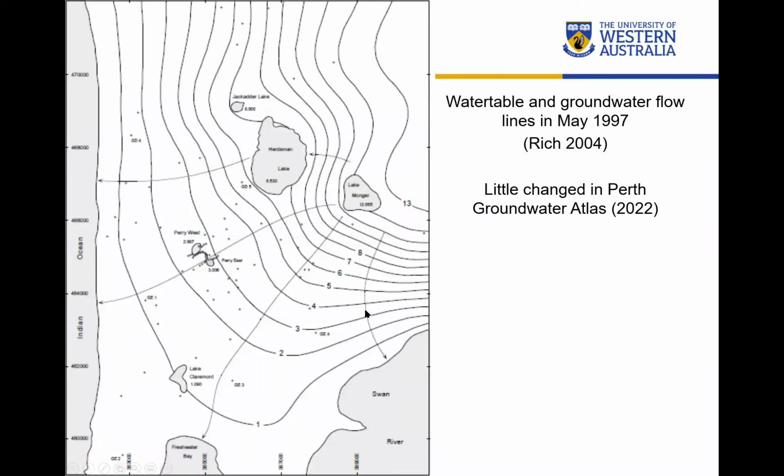So these contours here are the elevation of the top of the water table. Groundwater flows downhill just like surface water does. So back up here, we've got 13 metres above sea level. This could go all the way back up to the top of the Nangara Mound, where it's about 70 metres above sea level. But at Lake Munga, it's about 12. You can see that water that goes out of Lake Munga will go down a flow line here and it'll come into Perry Lakes. So these are Perry Lakes here, West and East Perry Lakes.